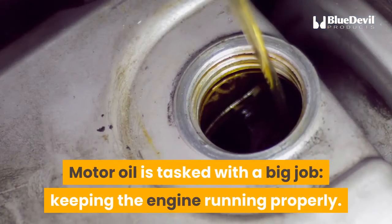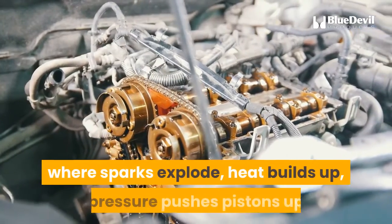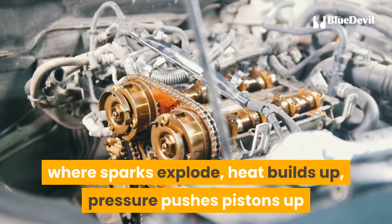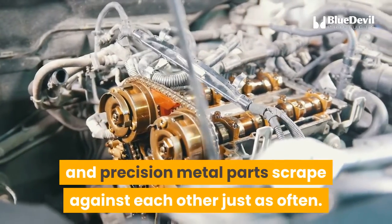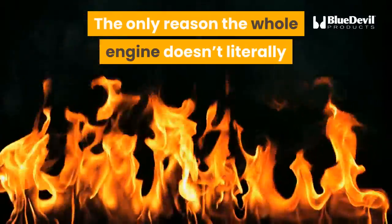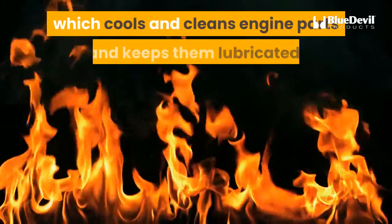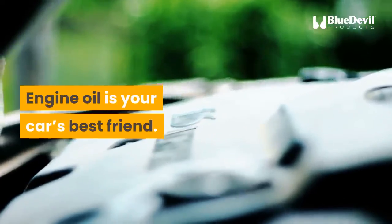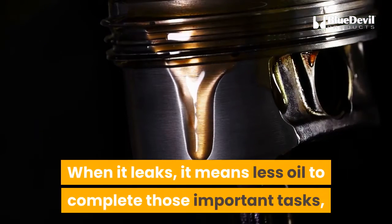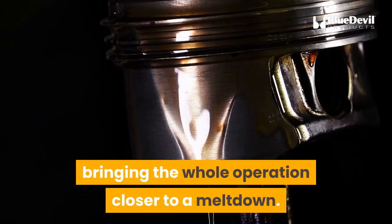Motor oil is tasked with a big job: keeping the engine running properly. The engine's moving parts live in an inhospitable environment where sparks explode, heat builds up, pressure pushes pistons up and down hundreds of times each minute, and precision metal parts scrape against each other just as often. The only reason the whole engine doesn't literally go up in flames is the good work of motor oil, which cools and cleans engine parts and keeps them lubricated. Engine oil is your car's best friend. When it leaks, it means less oil to complete those important tasks, bringing the whole operation closer to a meltdown.